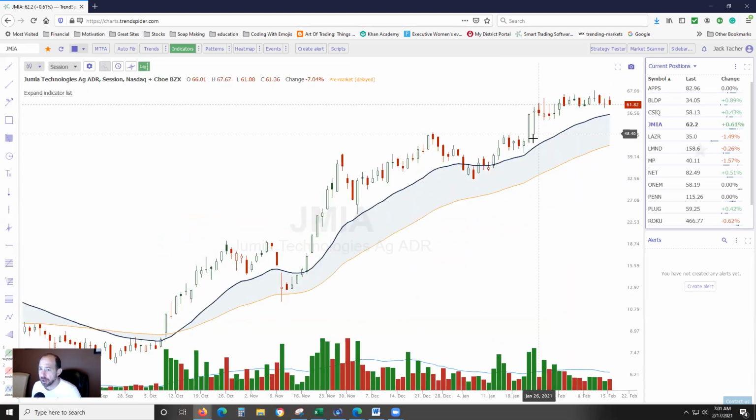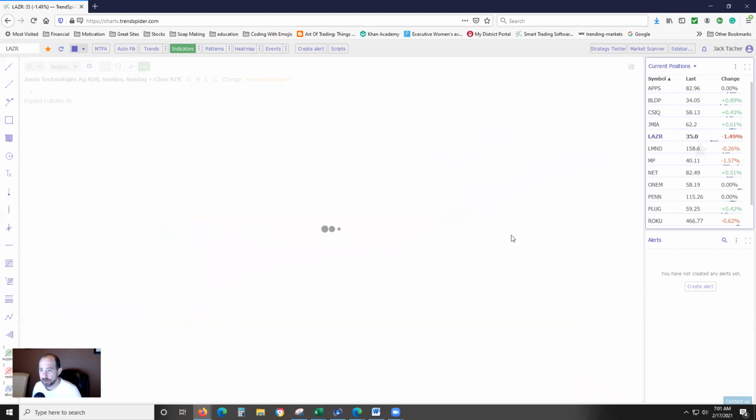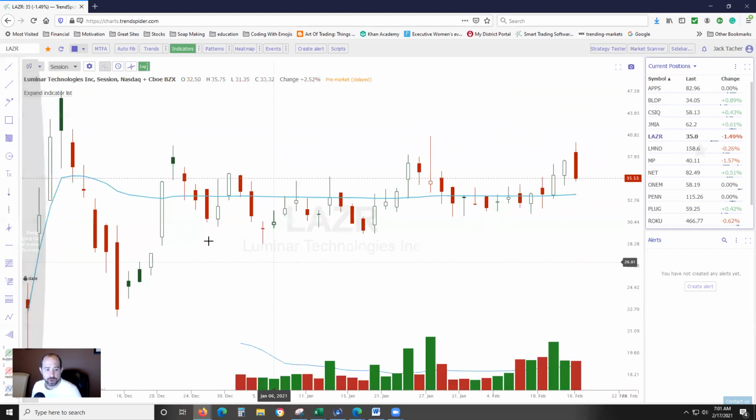JMIA, doing nothing wrong here. A little sideways consolidation on lower volume. That looks good. LAZR. I like how this has just kind of moved sideways, kind of overlapping. Kind of a rough day yesterday, but overall hasn't really invalidated anything. And so all that looks good. It's above the VWAP from the IPO date, which I like. So I'm gonna give it a little bit of room, and we'll see what happens with it. But if it gives me another ugly day, I may just cut the position because it's just not working.